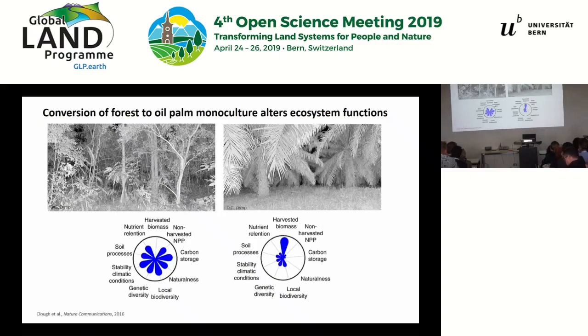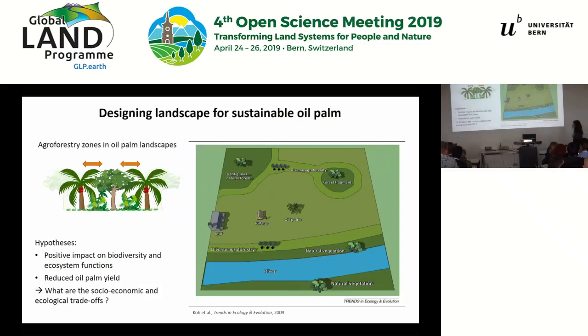The only function that remains is the harvested biomass, basically people extracting the oil palm fruits to produce the oil, which is then used for biofuel and the cosmetic industry, and so on. So the question is, how do we deal with this situation, and is there a way to improve the balance and find an oil palm dominated landscape that can host some biodiversity, but at the same time keep these economic benefits, because in this region about 40% of the oil palm is cultivated by smallholders. So this really is a source of income for the local population.